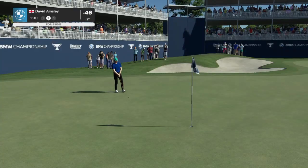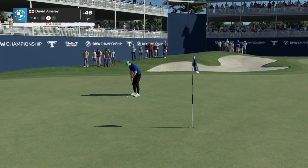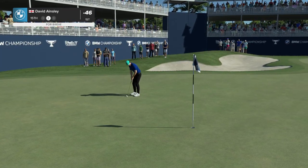All right, Henny. What's he got in front of him here with this putt? Can't be too aggressive here. Take your medicine and move on. This is down the hill.